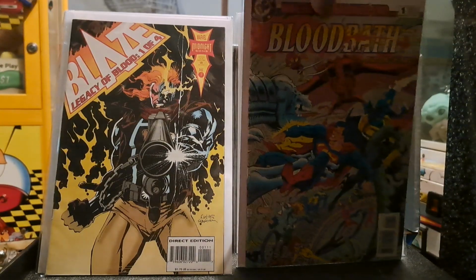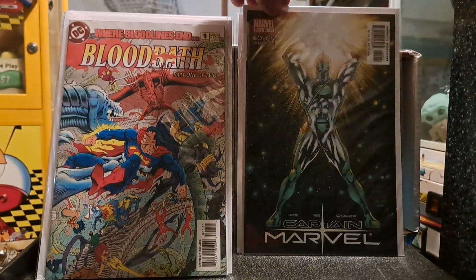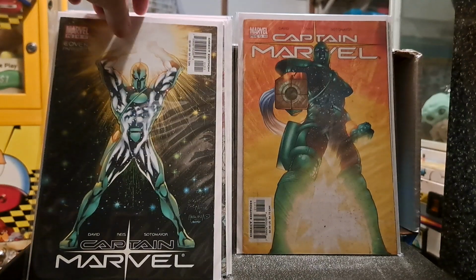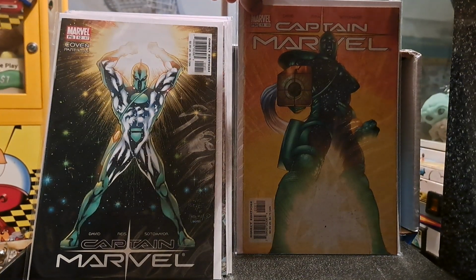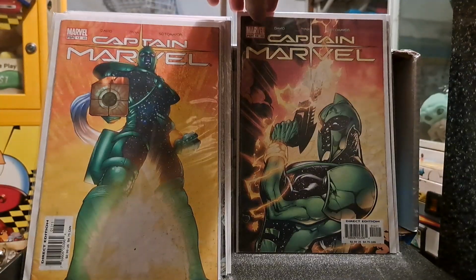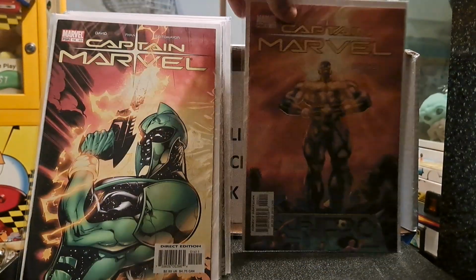Got a lot of the annuals. I don't know if I have all of them or not. Captain Marvel number 12. And this isn't Carol Danvers. This is the son of the original Captain Marvel. Well, the original Marvel Captain Marvel, not Billy Batson, but you knew that. Number 13. Number 14. Some really interesting covers. Number 20.